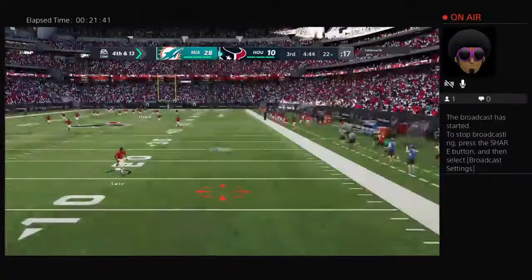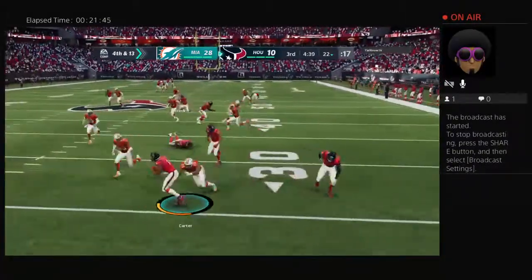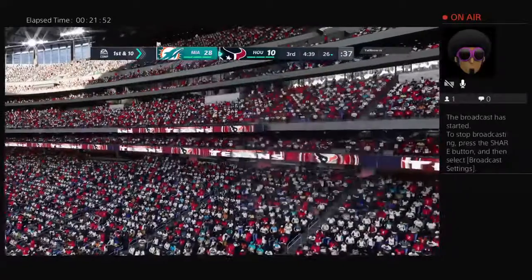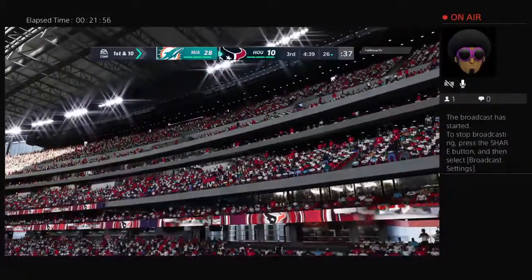And he gets this away, and look at this. This is a good one. Here comes Carter. So a good punt, but a solid 12-yard return. And the Texans will take over with a 1st and 10 at their own 26-yard line.